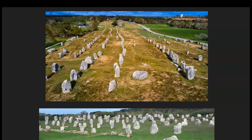And the question is, what motivated people to make a site like this, given the difficulty? You don't just wake up in the morning and decide that you're going to put aside all of your daily tasks like agriculture, tending to your animals, raising your children, storing food, all of the things you need to do to make sure daily life happens. You're not going to just put all of that aside and decide to move a 2-ton rock across the plain unless you had a very good reason and something life or death really motivated you.